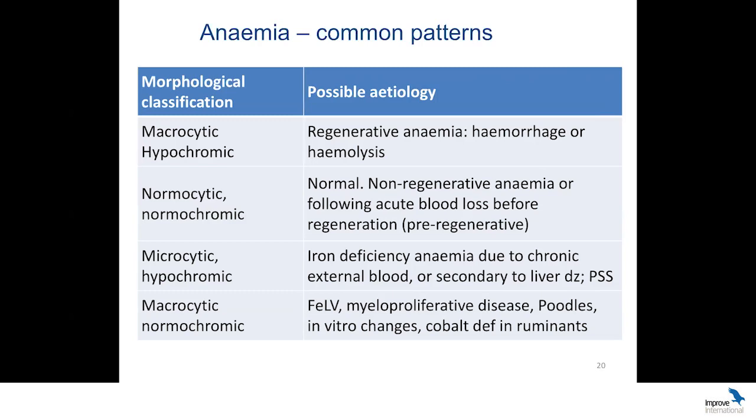It can be seen also with portosystemic shunts and liver disease, because of the liver being the organ that makes these proteins that handle our iron metabolism. If we have a macrocytic anemia without evidence of regeneration and there is normochromic, then again we're looking at myeloproliferative disease. In cats, it's strongly related with FeLV infections. So, you know, these common patterns that we can get from the red blood cell values help us immensely in finding out what type of anemia we have.